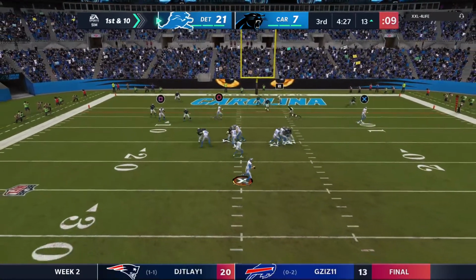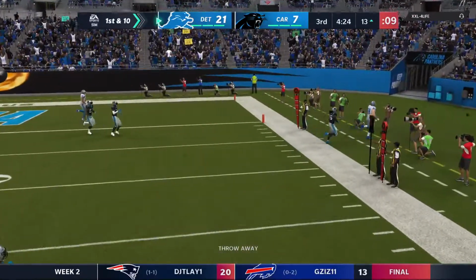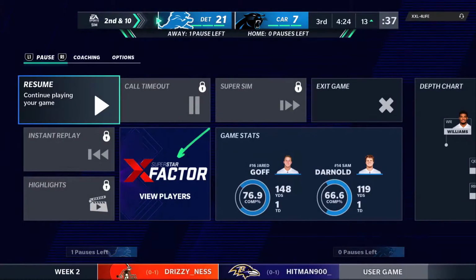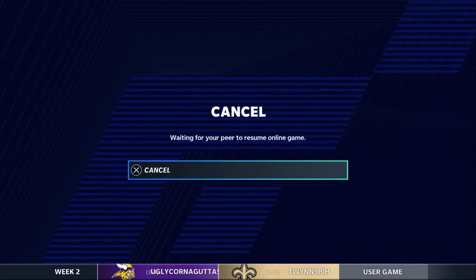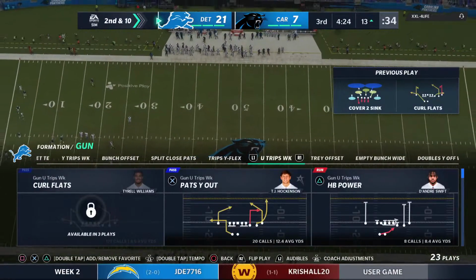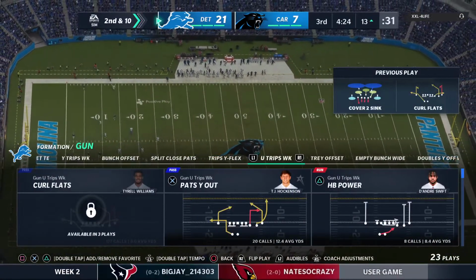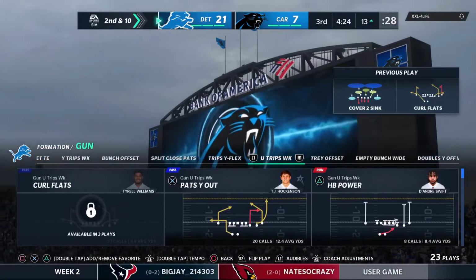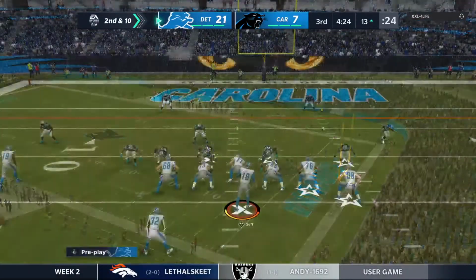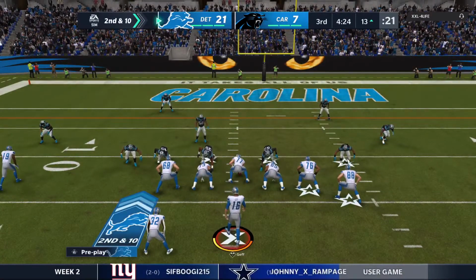From the red zone now, Goff. Escaping the pressure right. And he just throws this one away. Smart decision here this close to the end. Zone, and it brings up second down. It leads to second and 10. So now second and 10 after the incompletion on first down.